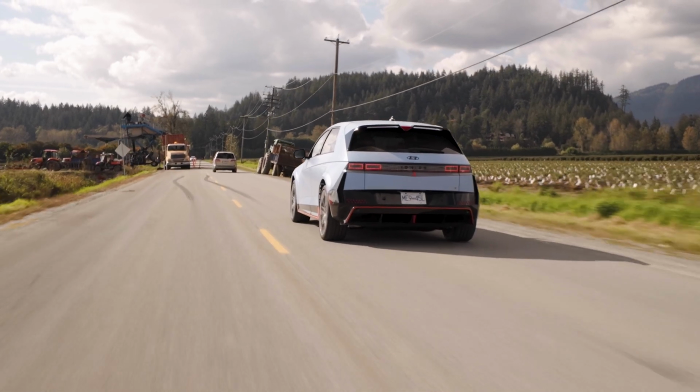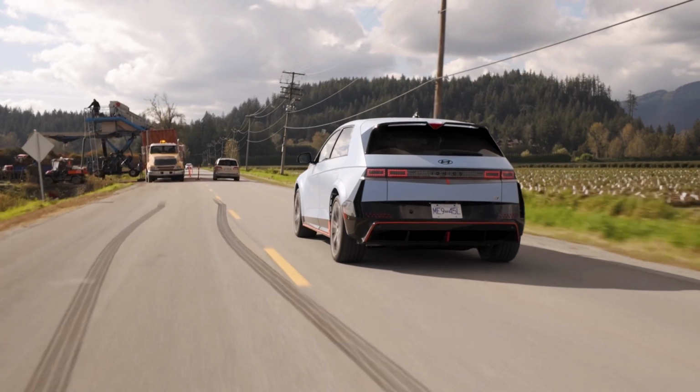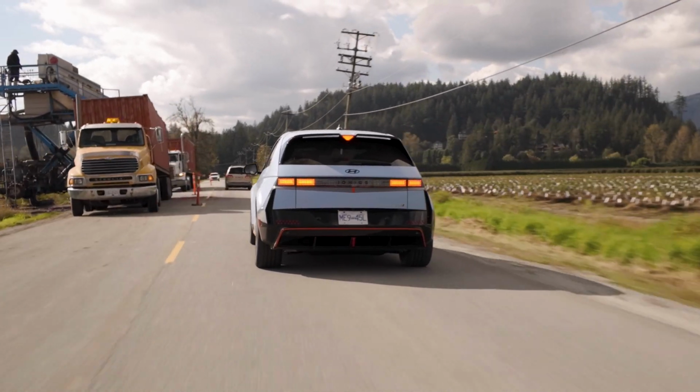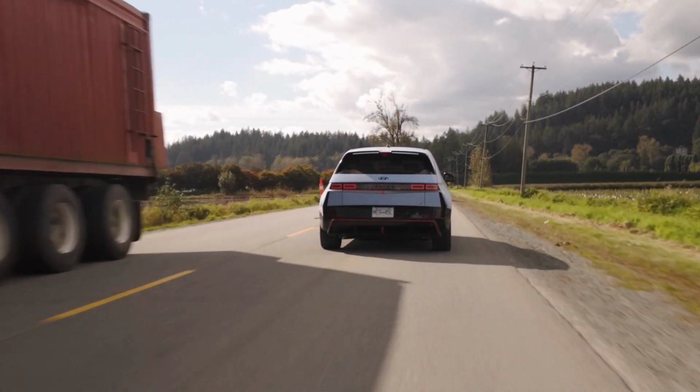It truly is a vehicle that you can't take too seriously. It is a ton of fun. The package here is phenomenal. It does almost everything perfectly.